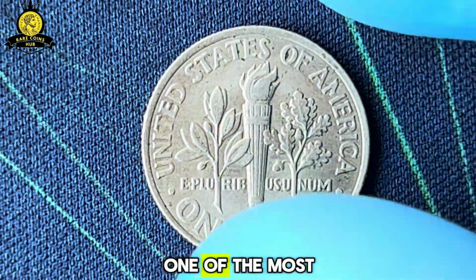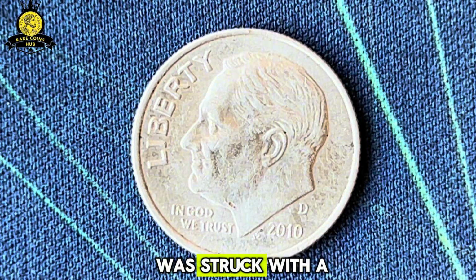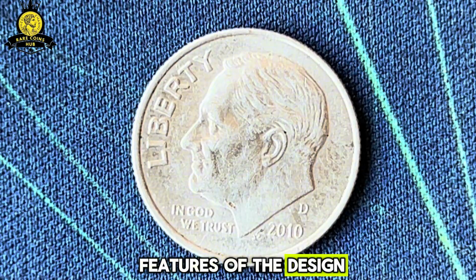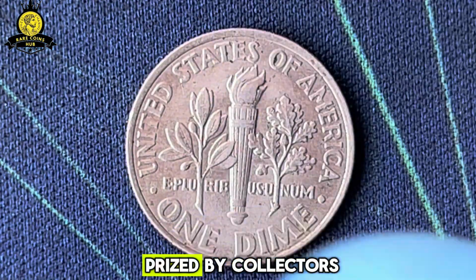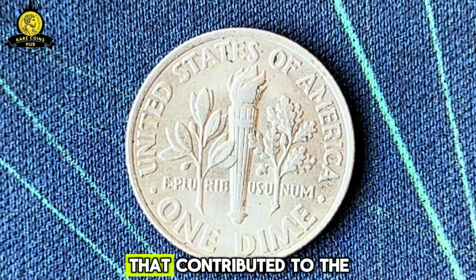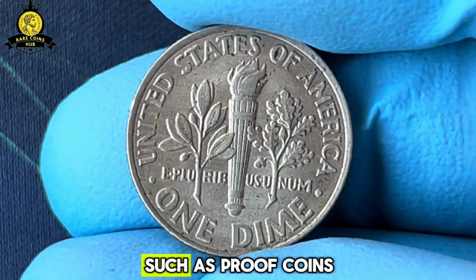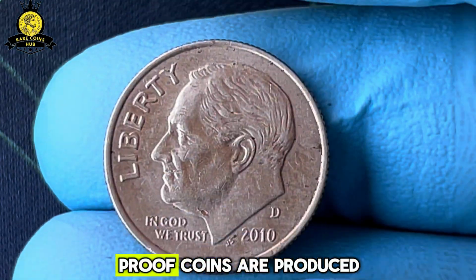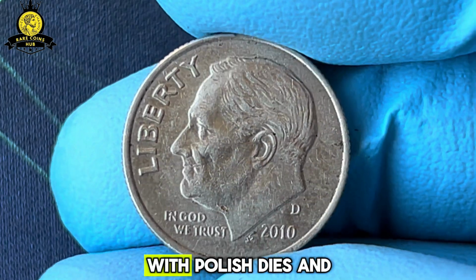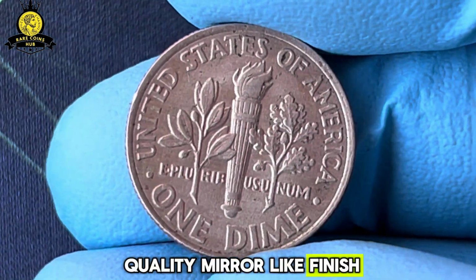For example, one of the most notable types of minting errors on the 2010 dime occurred when the coin was struck with a double die, causing a slight doubling effect on certain features of the design. These errors are highly prized by collectors and can increase the value of the coin substantially. Another factor that contributed to the value of the 2010 dime was the presence of special editions, such as proof coins. Proof coins are produced using a different process than regular circulating coins, with polished dies and specially treated surfaces that create a high-quality, mirror-like finish.